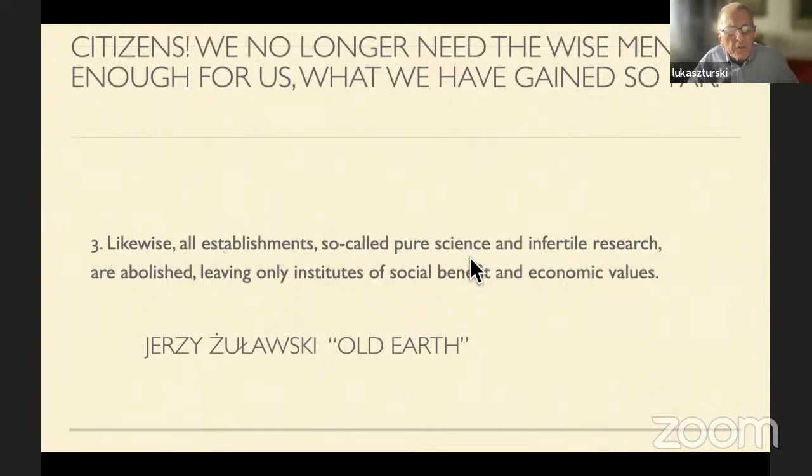Likewise, all establishments supporting pure science and infertile research are abolished, leaving only institutions for benefit and economy, of social benefit, economical values. That is basically the idea of Żuławski, in this third volume, the Old Earth, and that is basically the same what was picked up already in the second half of the 20th century, by philosophers or journalists or thinkers like Appleyard and the others.